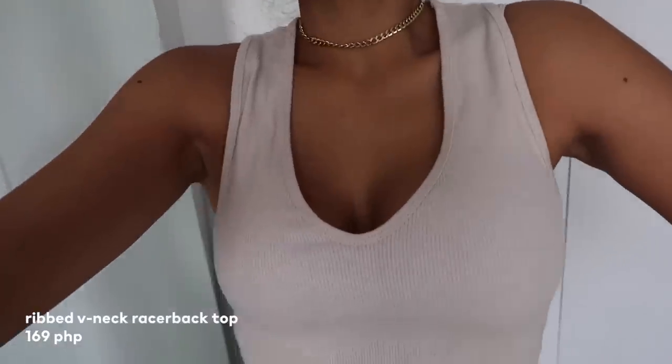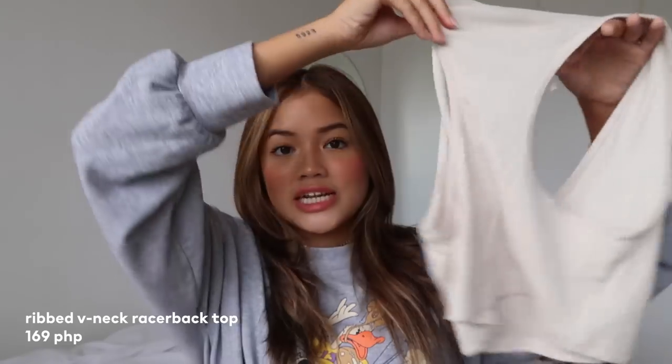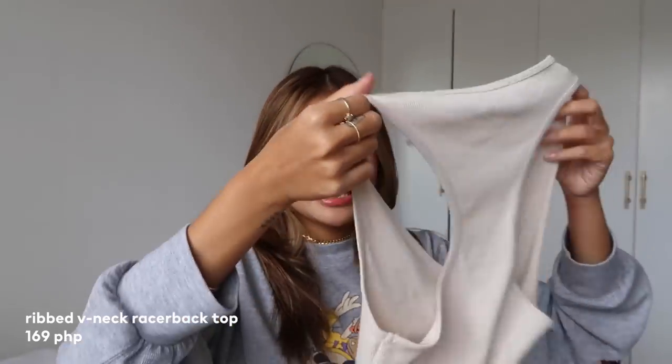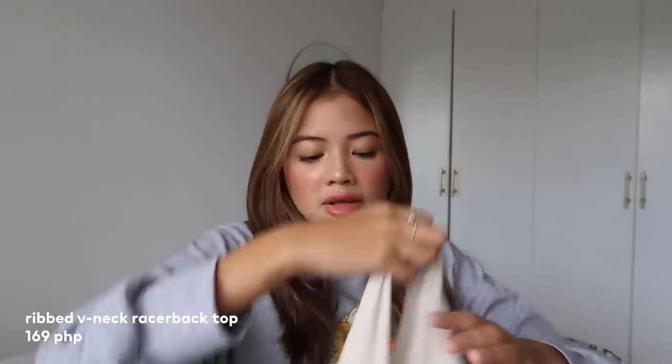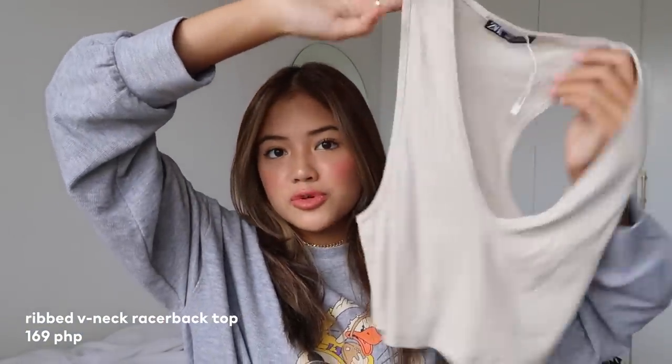Oh my god, this crop top is probably one of my favorite buys because it's only 169 pesos. It's a deep V and it's razor back. You guys linked this to me and it is so cute. It suits me really well and I'm really happy that I got it. Usually, kasi pag V, parang it's just regular cut lang. But this one has that V and I got the cream nude color.